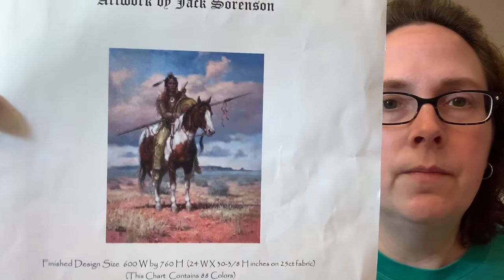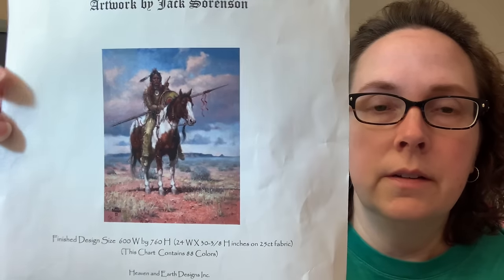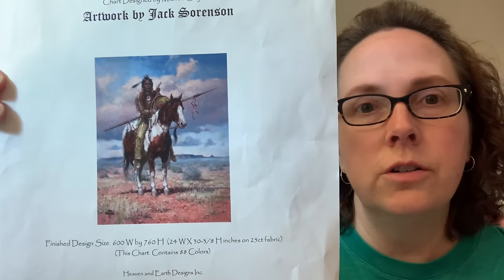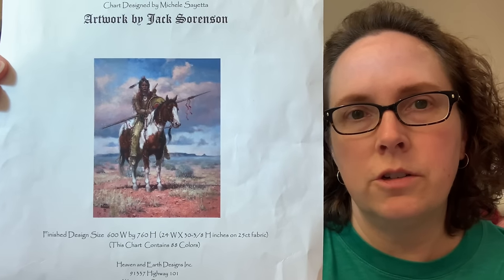The next one that I've worked on, this year I actually worked on it. It's called Comanche. It's from Heaven and Earth Designs. The artwork is by Jack Sorensen. And this is one that I did as a stitch along, start along SAL with Joss Holm, who is the Budget Stitcher on FlossTube. Her channel name used to be Joss Holm, and then she changed her name to the Budget Stitcher. So that one I started January 1st.